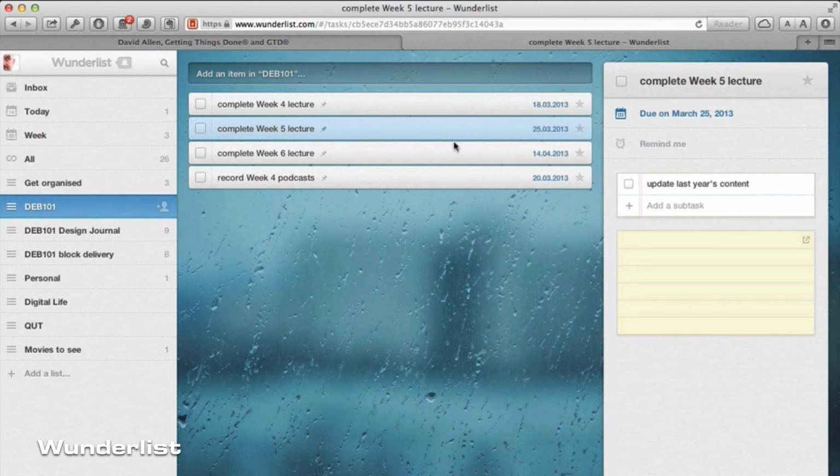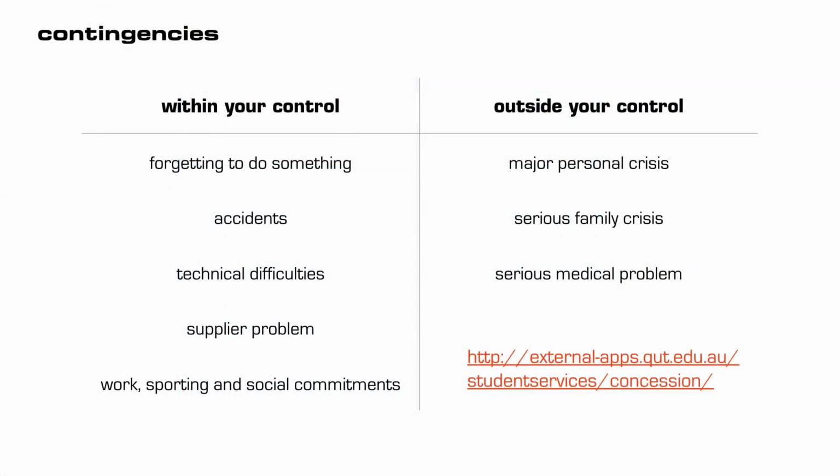So contingencies are possible to plan for. Things within your control, like forgetting an important aspect of the assignment or making a mistake and wanting to fix it, that's something good planning and an early start can make up for. Technical difficulties or supplier problems, such as the bureau you use for plan printing being too busy, it's the same thing. Don't leave that to the last minute. Work and social engagements are the same. You need to manage those parts of your life. If necessary, submit your work early to avoid missing your personal commitment or your deadline.